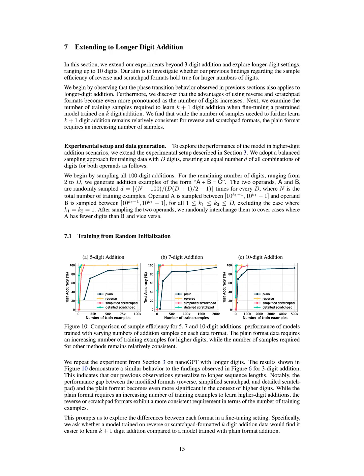Section. Extending to longer digit addition. In this part of our research, we're expanding our study from 3-digit addition to include addition of numbers with up to 10 digits. Our goal is to determine if the benefits of using reverse and scratchpad formats, which we previously found to be more efficient, continue to be effective when we deal with larger numbers. We start by noting that the phenomena of phase transition, which we have observed in our earlier studies, remain applicable when it comes to adding larger numbers.